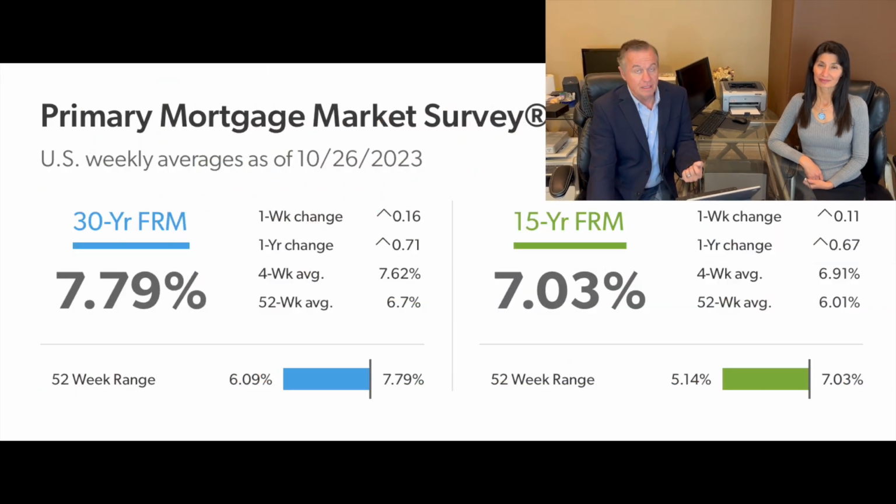First thing we did is we went to figure out what interest rates are right now according to Freddie Mac, the U.S. Weekly Primary Mortgage Market Survey from Freddie. It's 7.79% for a 30-year fixed rate mortgage, and of course a 15-year is 7.03. So we're going with the 7.79. You can use any number you want. The numbers change a little bit, but that doesn't really matter. The whole point of this is the interest rates don't really matter. When we talk about this, you'll see why.